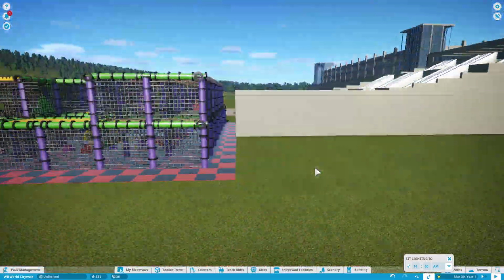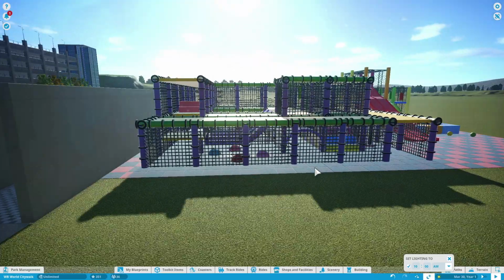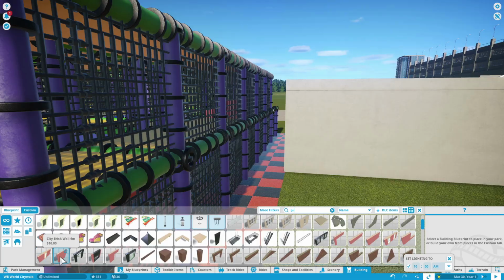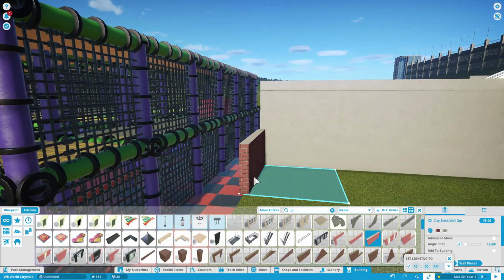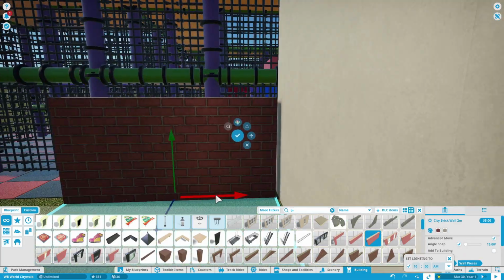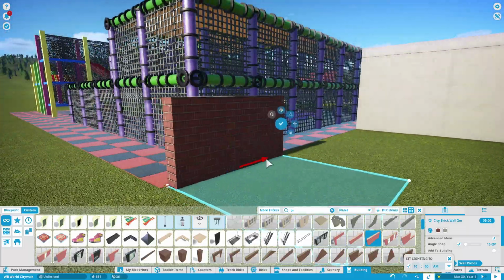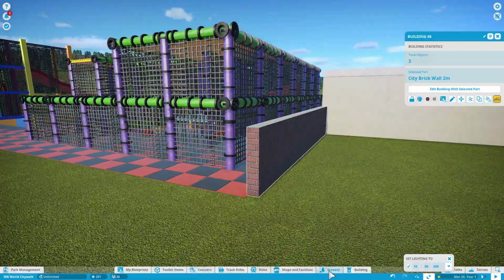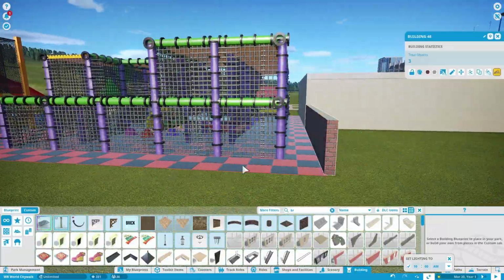Yes, the colors don't all match, but it's a children's area. Children love bright colors, so I don't think that's the end of the world by any means. Now with this, I knew what I was going to theme this as. I already sort of said it. What I wanted here was a food that the kids would of course enjoy, and so with that I went ahead with pizza.